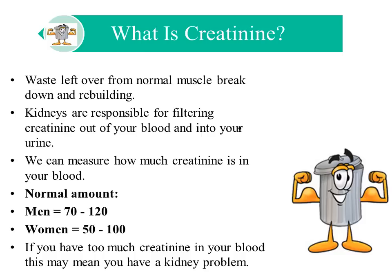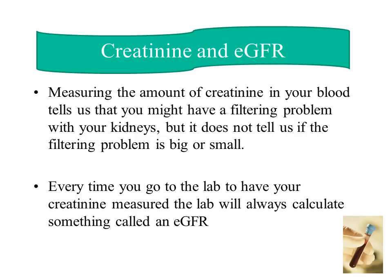So if you go to the lab and you get your blood test done and you're a woman and your creatinine is about 150, the lab will automatically do a calculation based on that creatinine to come up with your percentage of kidney function. Measuring the amount of creatinine in your blood tells us that you might have a filtering problem with your kidneys, but it doesn't tell us if the filtering problem is big or small. Every time you go to the lab to have your creatinine measured, the lab will calculate something called an eGFR, and that's based on your creatinine levels.